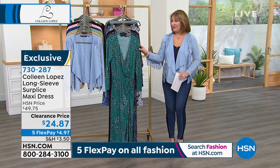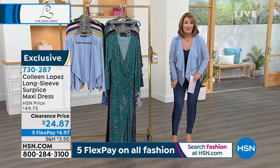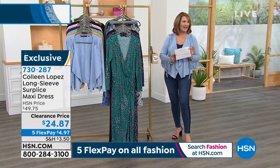If you're ordering it, we have the three prints. We also have the solid black, and that is only $24.87. There's your item number, 730287.